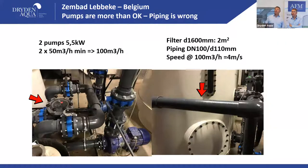This pool had two pumps, 5.5 kilowatt each, so together 11 kilowatt. If your piping is good, usually out of 1 kilowatt you get between 10, if not 20 cubic meters per hour. That is also what they thought. They had two very nice pumps from Germany, and the pumps are great. They thought that with these two pumps they would get, minimum, yeah, minimum.